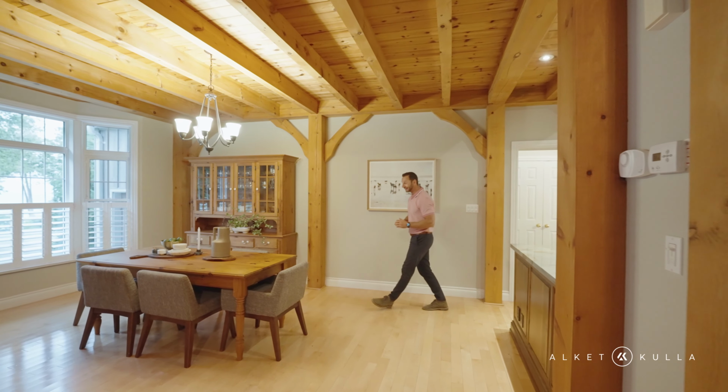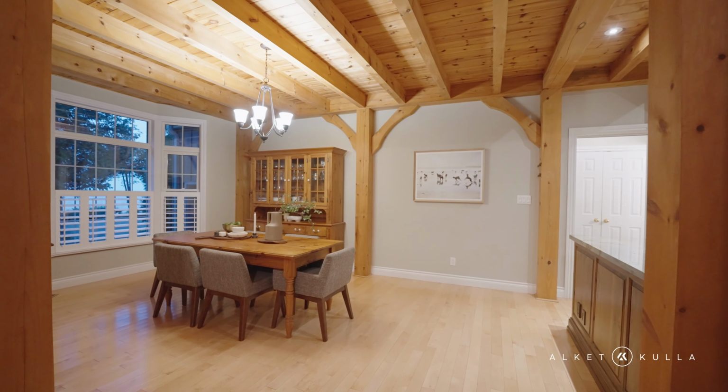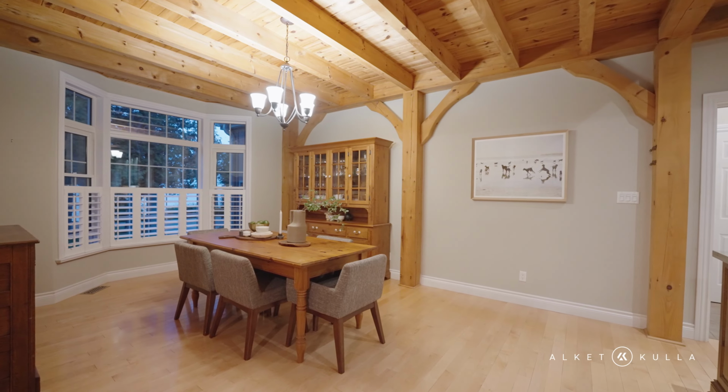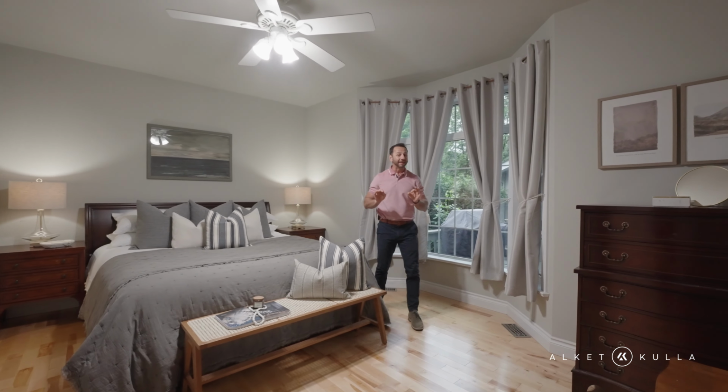Coming out of the kitchen, this is the dining room. You can have a big table. You can have a dinner for 20 people here overlooking the lake. All the bedrooms in this home are on the main level.